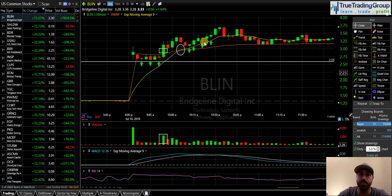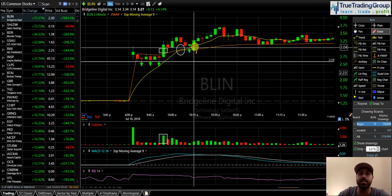You can see BLIN started to just hug this trade line and work its way higher. Okay, so that'll help you stay in a winning trade longer by hugging that VWAP and watching the stock push its way higher. That's why I held that final piece and was able to sell up at 370. But why did I sell at 370?